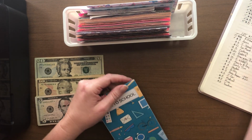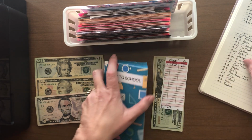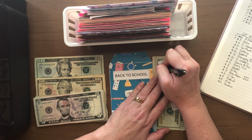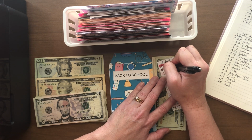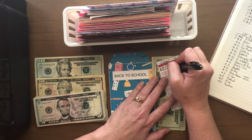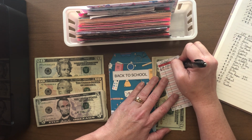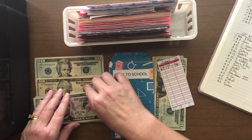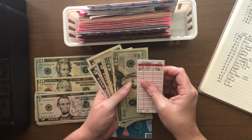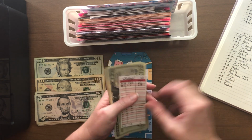So that got $5. Our youngest is in school. Although this says back to school, this is actually turning into lunch money and anything that comes up along the way as the year goes on. We're going to add an extra $5 to it, and I can't add. 1 and 5 is 6, so there should be $66 in here. Right, 20, 40, 50, 55, 60, 65, 66. That matches.